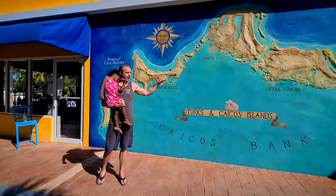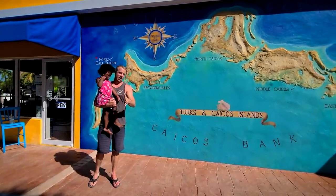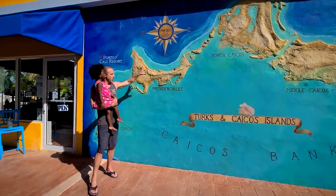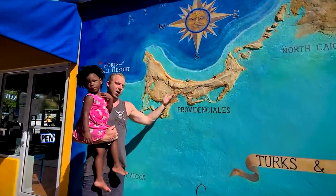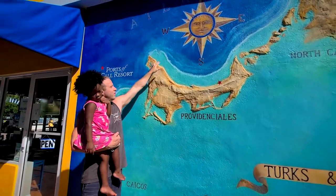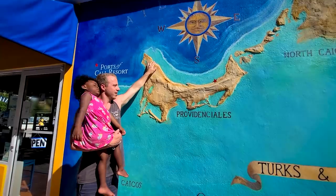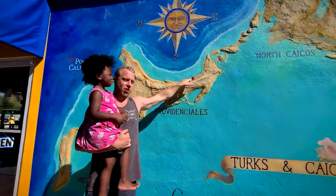Call me Scuba Steve. So we just found this giant map outside the store and we figured we'd use it to give you guys a visual of where we've been staying on the Turks and Caicos Islands. We're actually staying on the main island here, Providenciales, also known as Provo. And we're staying at Northwest Point, which is like right here. That's where our hotel is, our resort. And we are right here right now where the star is.